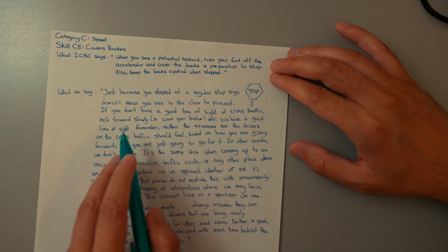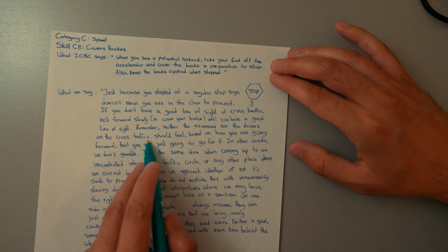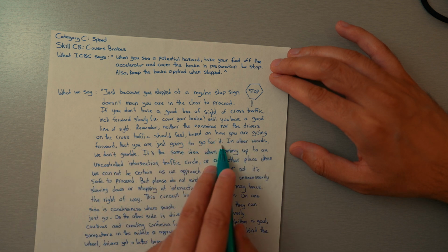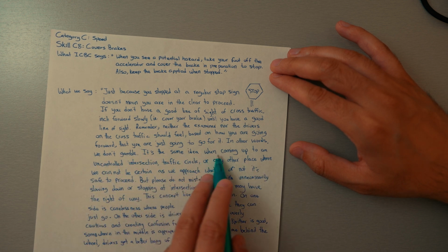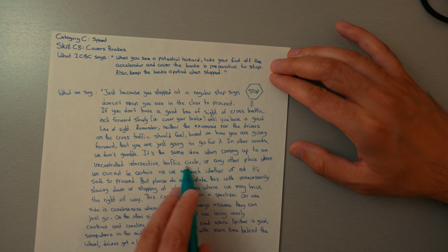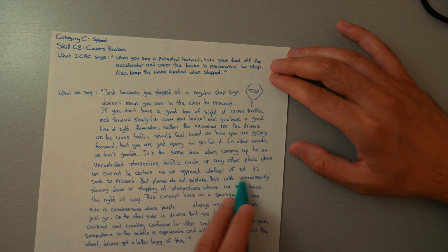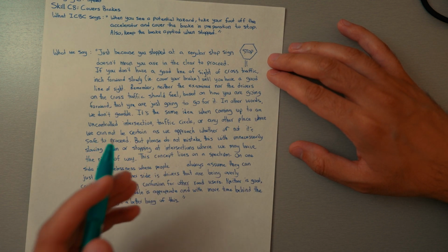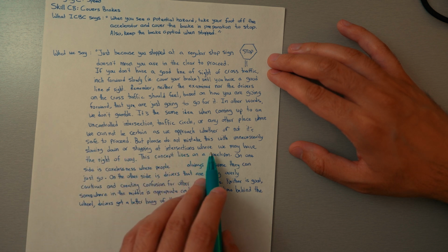Be on the brake. Now, remember, neither the examiner nor the drivers on the cross traffic should feel, based on how you're going forward, that you're just going to go for it. In other words, we don't gamble, okay? It's the same idea when coming up to an uncontrolled intersection, traffic circle, or any other place where we cannot be certain as we approach whether it's safe to proceed.